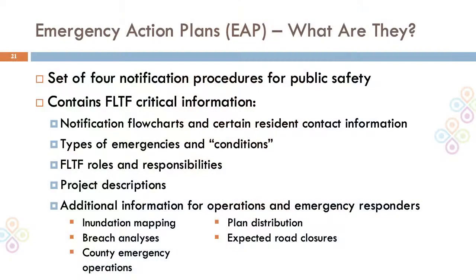So what exactly is an emergency action plan? You all experienced the emergency, or most of you did, last year in the May 2020 flood. And behind the scenes, there was a lot going on when that dam incident was occurring. There were emergency procedures that were put into effect, and these are called emergency action plans, of course.